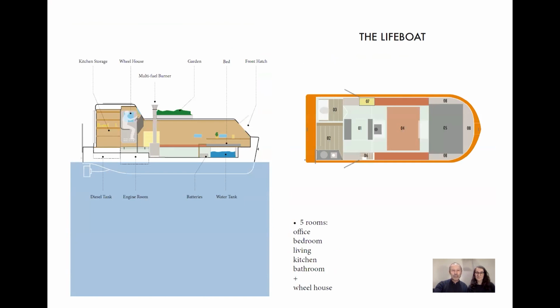So this is an introduction to the boat. We jokingly say it has five rooms. At the front, we have an office, and then we have a bedroom, a living room, a kitchen and a bathroom. And there's a wheelhouse here. But of course, it's just one big open plan space. It was originally designed for 61 people, so just for the two of us, it's quite spacious. It's much bigger on the inside than it looks on the outside.